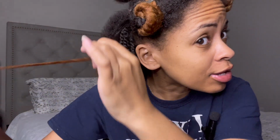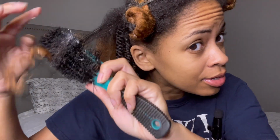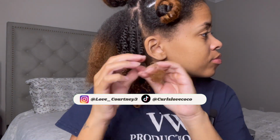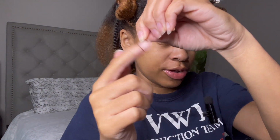So I like to rub it in. Much difference that makes from just a little bit of water and a little bit of product. So I'm gonna take this and just start twisting. And then at the end, I like to make sure that it's still got some kind of butter or cream on it, and it does, because I don't want to put too much product on it. And then I just wrap my finger around to make a coil.